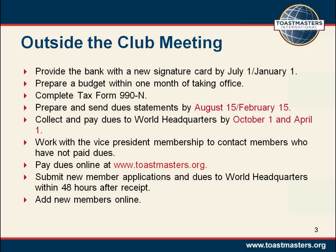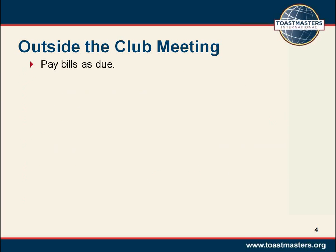Submit new member applications and dues to World Headquarters within 48 hours after receipt. A word to the wise: if you have an application in your hand, do not put it away until you've processed it. The old saying goes, out of sight, out of mind. Plus, it's easier if you just handle a piece of paper in your hand, and there's less chance that you'll forget it. Add new members online, again through Toastmasters International.